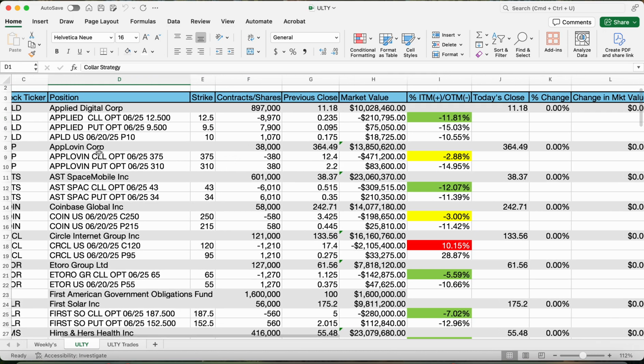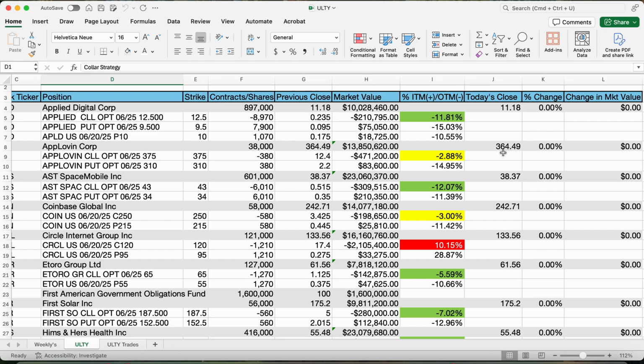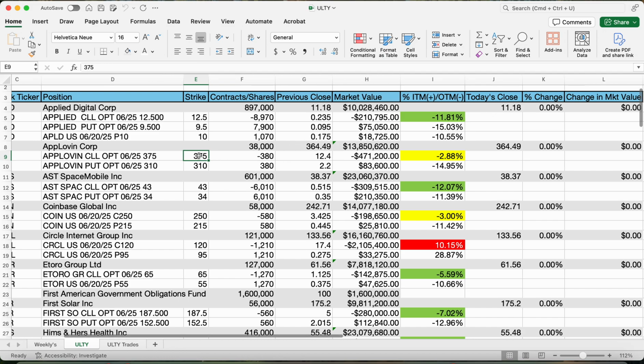Okay. AppLovin, APP is the stock ticker. They're 2.88% out of the money for the $375 calls with the stock at $364.49. So I won't have to go into that detail every time like we just did. So basically, we want the stock to rise from its closing price, but not to go beyond the strike price on the sold calls. That will give us the best increase in value and keeping the premium that we collected.